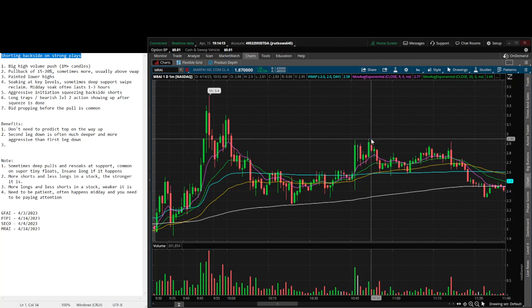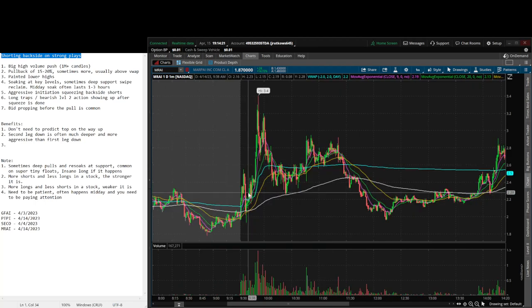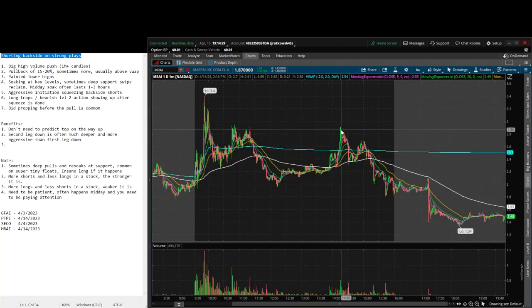See, it doesn't push anymore. That actually pulled back up. They did it again, and then did the big pull. See? So you get the first big pullback, the backside manipulation, and then the real pullback. And then it did a bunch of backside manipulative stuff because they did an offering in the after hours.